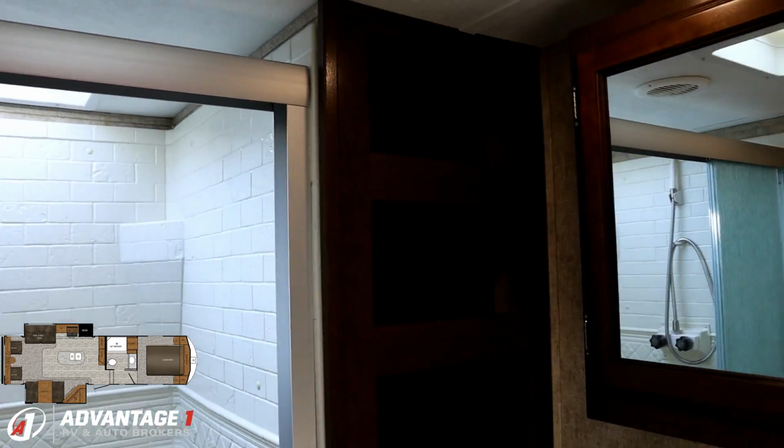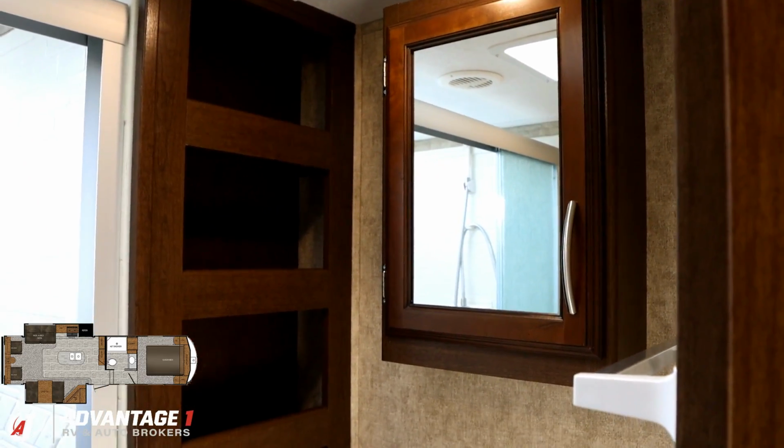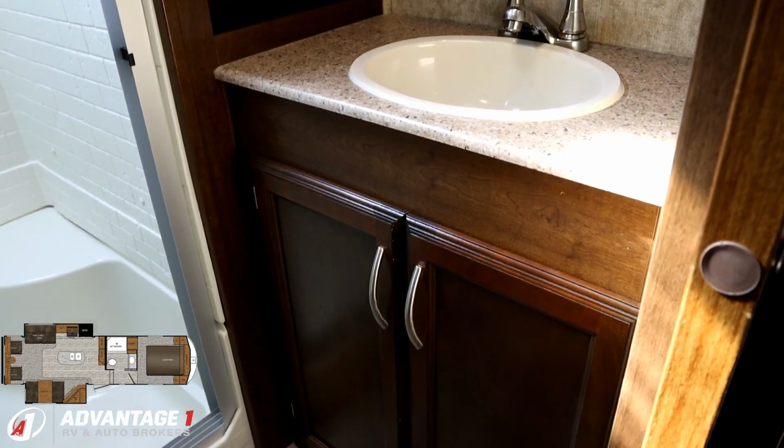Now, it's deceptively large, so I want to take a second, open up that medicine cabinet right there, and get to see the nice deep chunk of space in there. Another thing that impressed me, sealed countertops even here in the bathroom area.